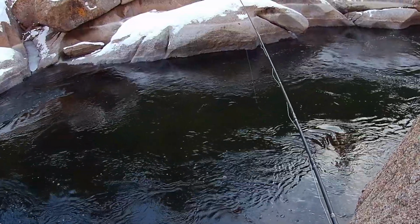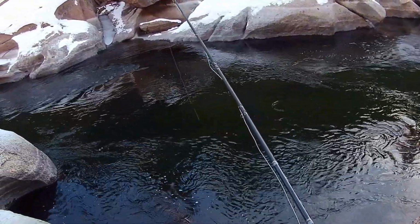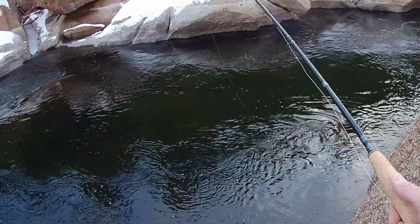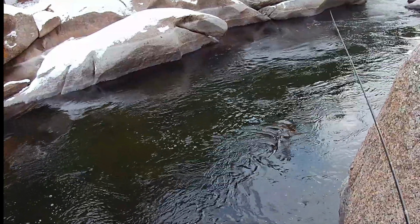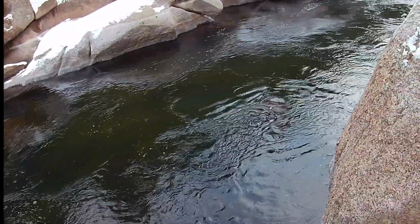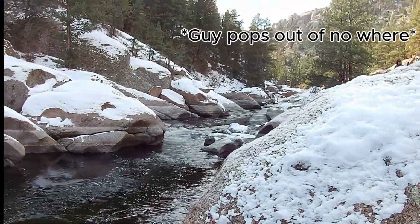I just got a bite. Big fish just broke me off. So let's see if this really is the key. I just tied everything back on. Oh boy. That's a nice one. That's the one I've been trying to get. Yeah.